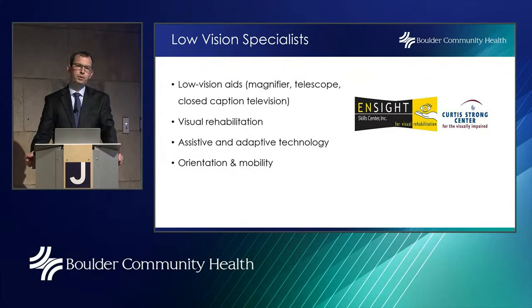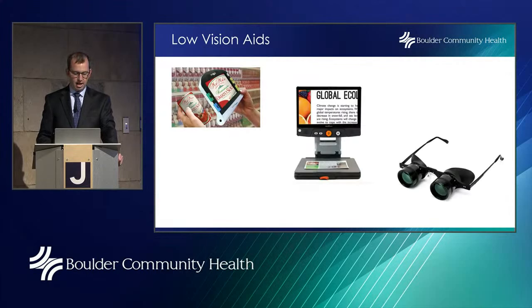The other ways we can help patients with the dry form of macular degeneration is through low vision specialists. Low vision aids such as a magnifier, a telescope, a closed caption television, visual rehabilitation, or different adaptive technology can really help patients maximize the vision that they have. These are just examples of a few different devices with a handheld magnifier or a tabletop video magnifier or different telescopic devices. It's really all about maximizing the vision that the patients have.